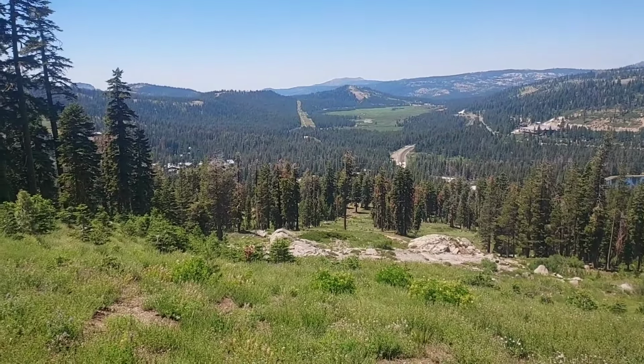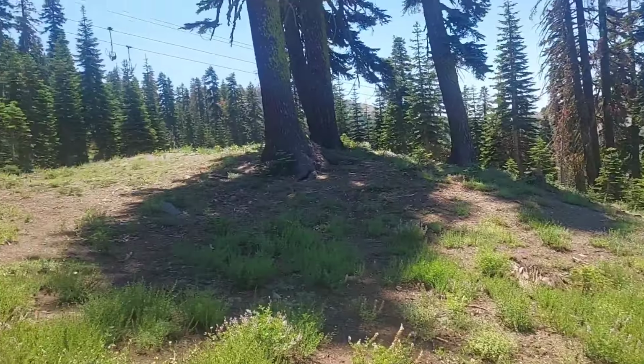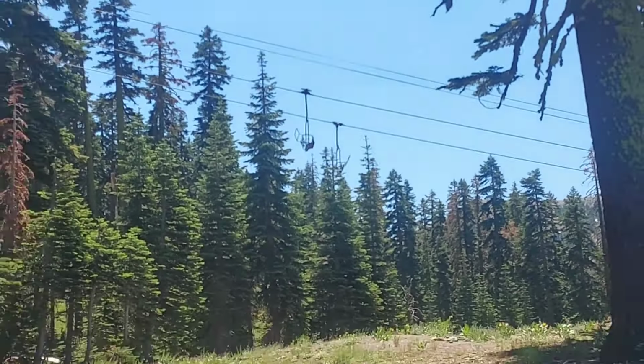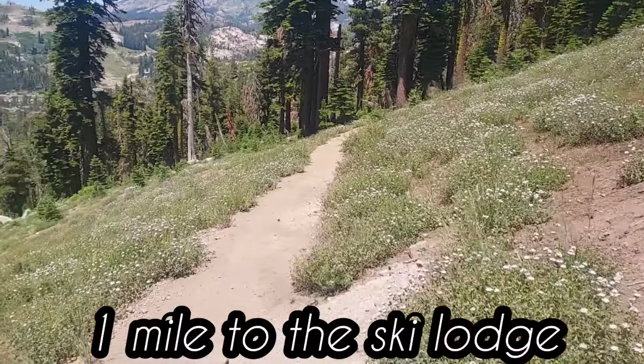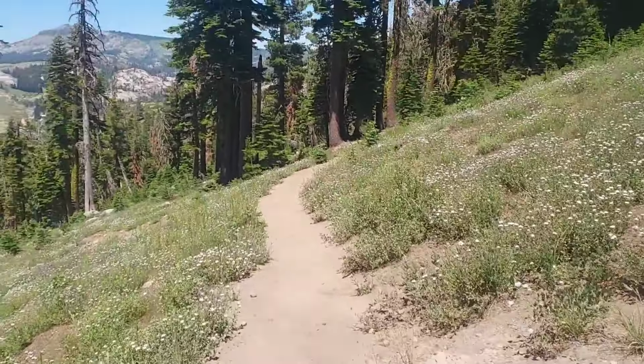But we're almost there. I'd tell you just how close we are, except I didn't look at the map first. You know I never do that. Oh, we also went underneath another ski lift. But I've been talking with Biscuits, so I haven't been doing very good on the videos. 1 mile, exactly. 1 mile, all right. Just for fun, I think I'm going to do this mile with my eyes shut.